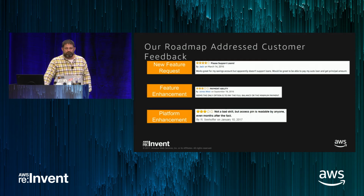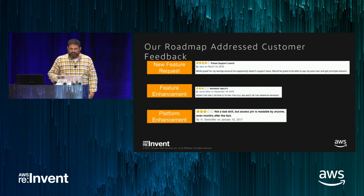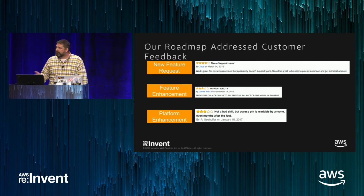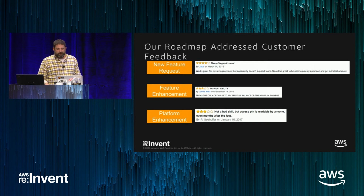And that roadmap, our product roadmap, does address customer feedback. So, new feature requests. Again, we launched it at South by Southwest in March of 2016. One of the first pieces of feedback was, hey, this is great, but I'd like to get my auto loan information. So that drove the release of that functionality that summer.